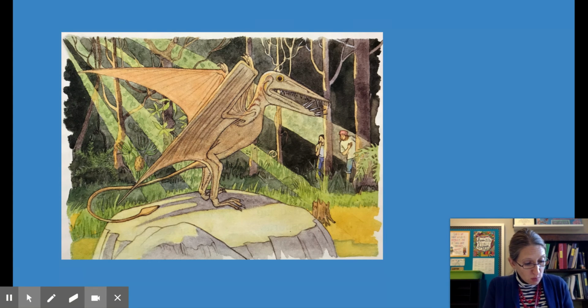As Tyrannosaurus ran toward the clearing, its huge tail followed. It hit the tree that Edna was standing behind. The tree cracked. Edna went flying into the soft plants that covered the floor of the jungle. My goodness. So Tyrannosaurus was running and its tail hit the tree that Edna was standing behind. And she kind of went flying into the soft plants behind it.